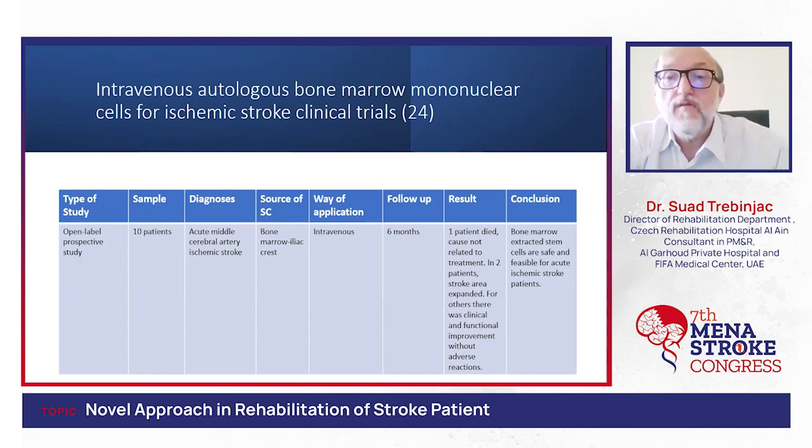In this study, out of 10 patients, one patient died, but the cause was not related to the treatment. It was pulmonary emboli. In two patients, the stroke area expanded. That means there was some kind of deterioration, but the seven other patients got functional improvement without adverse reactions. The conclusion is that bone marrow extracted stem cells are safe and feasible for acute ischemic stroke patients.